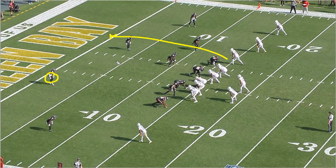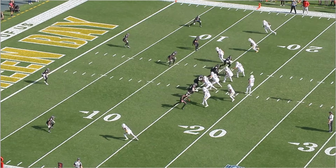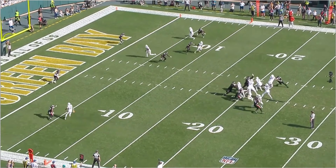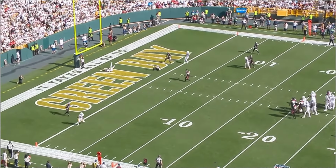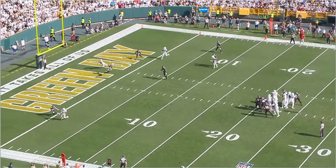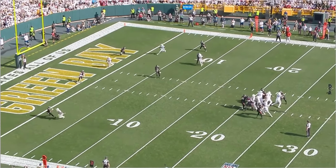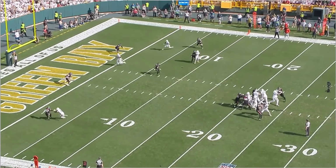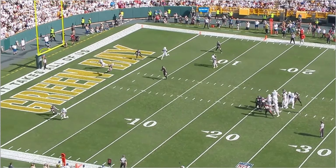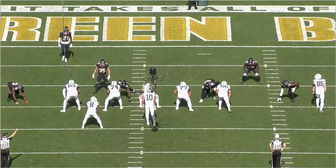You've got this too high look, and Love is going to be looking off that safety. He's looking to the left here. You can see it at the start. And then he's going to come back knowing he's got that seam. All right, so this is just a cover 2. And that backer doesn't get enough depth. And that safety narrowly misses the ball. You'll see it from the other angle. Just a great throw here.